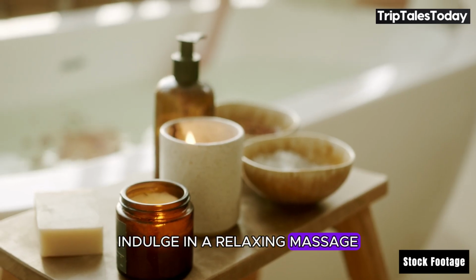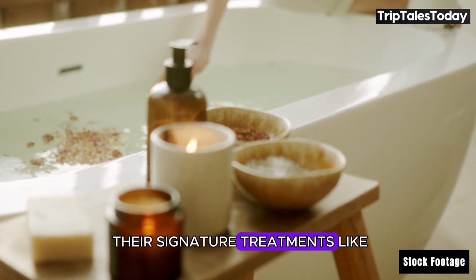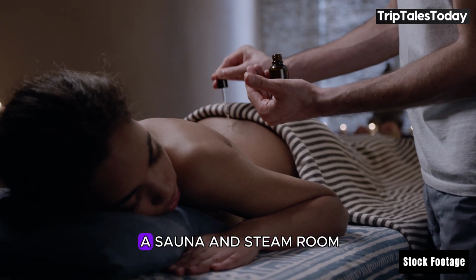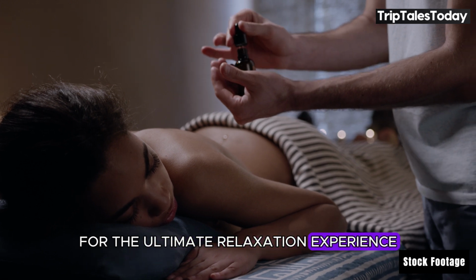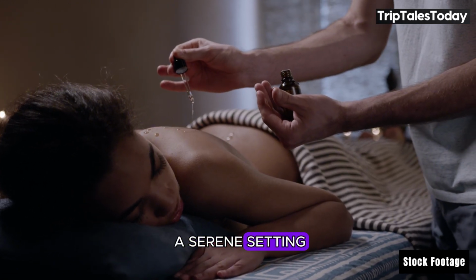Indulge in a relaxing massage, rejuvenate with a facial, or try one of their signature treatments like a chocolate body wrap. Yes, it's as delicious as it sounds. The spa also features a sauna and steam room, perfect for detoxifying after a day in the sun. For the ultimate relaxation experience, book a couple's massage and unwind together in a serene setting.